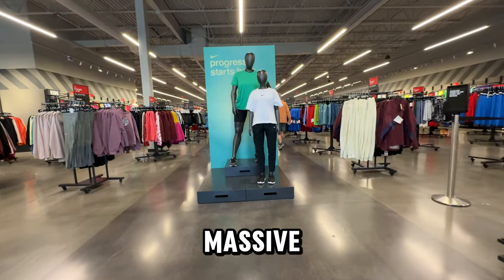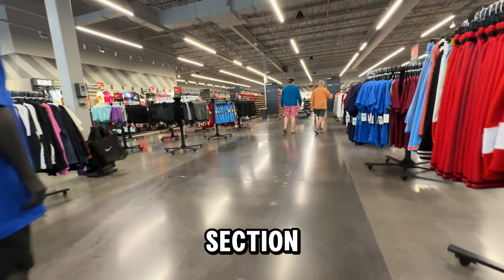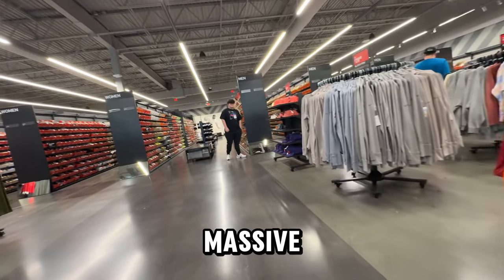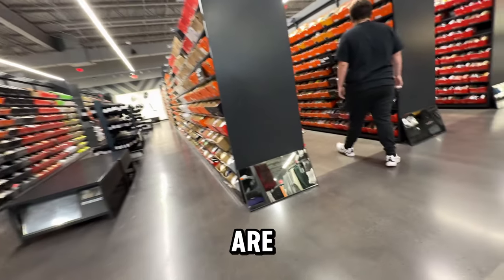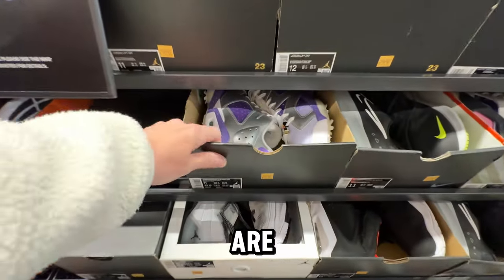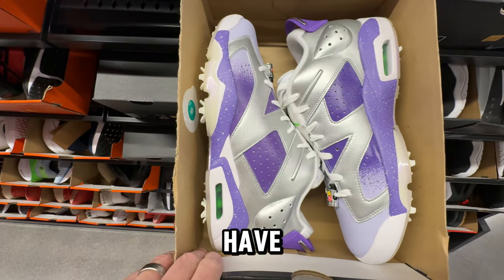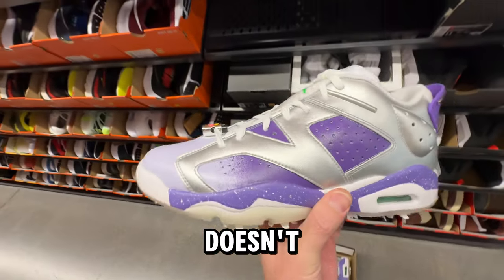In here, you can see a massive apparel section. There's a whole women's section, men's section, and a kids section when it comes to apparel. Pants, shirts, socks, backpacks. I mean, it's massive. The clearance stores I've been into, and I've only been in a couple different clearance stores, are huge, just like this one. All these aisles are what they got. Now, the sticker price is what you pay. There is no discount on top of that. I have personally never seen this clearance store or anyone do a discount, but that doesn't mean they can't.